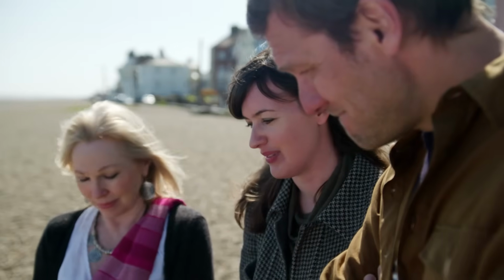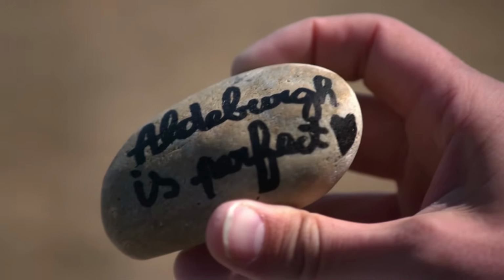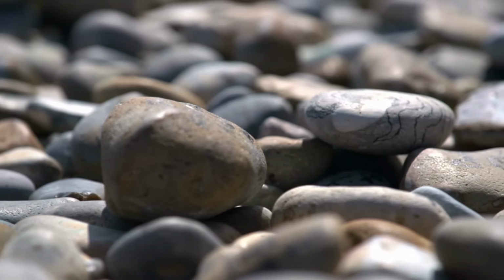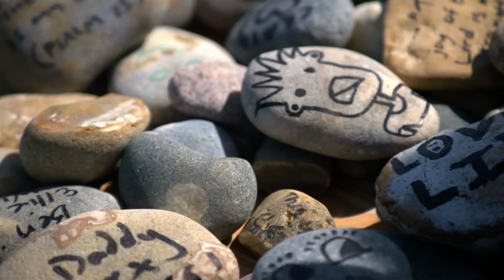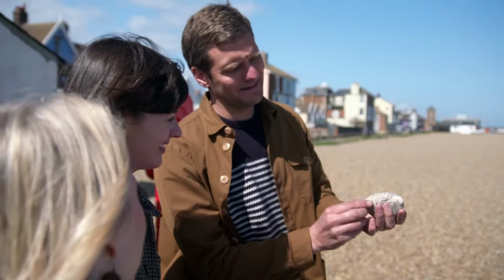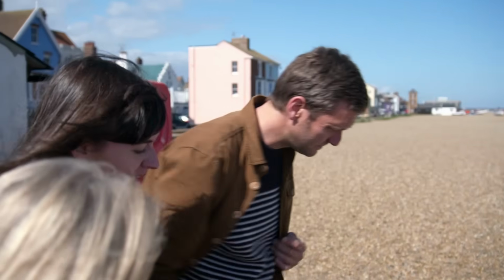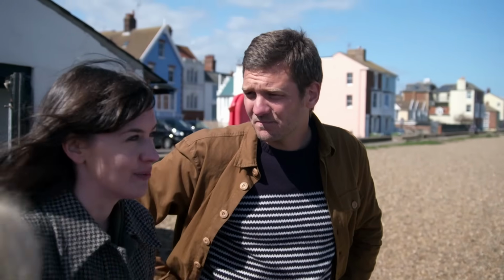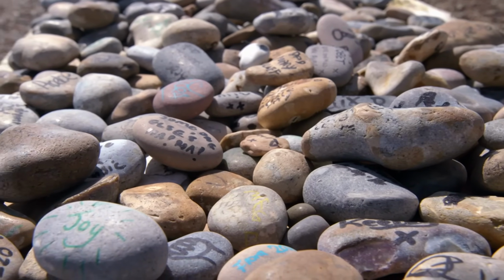Everyone's had very different interpretations, some are quite jokey and funny, and others are more profound, like songs. Aldeburgh is perfect. And we've got some beautiful drawings like this octopus one. Oh, I like that. That's a treasure, isn't it? Yes, it is. I like the way it wraps around the back. It's very delicate. That's nice, isn't it? That's great. So what are you going to do with them all? In a couple of weeks' time, they're going to be scattered over the beach, and then people will be able to find messages.